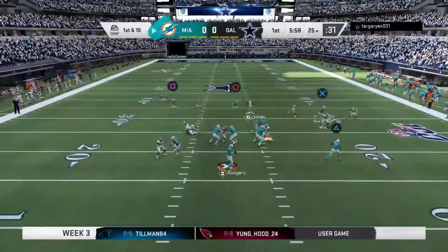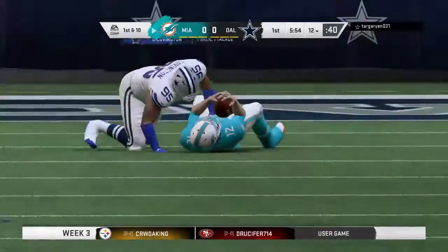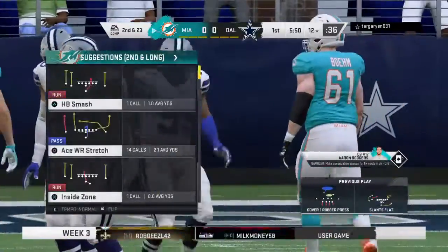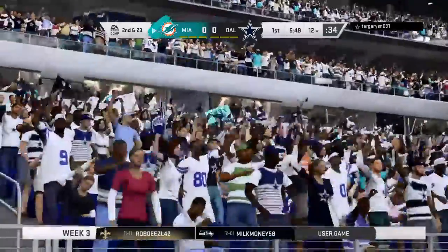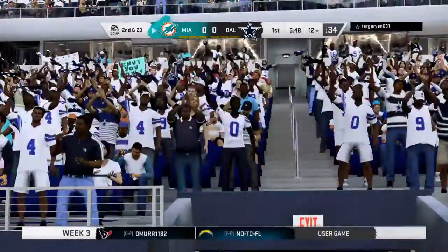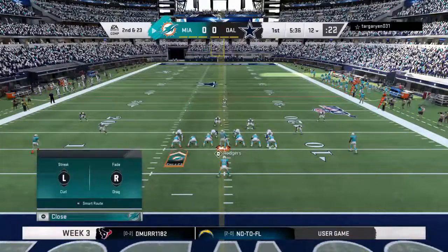On 1st and 10, here's Rodgers. And he will go down. A Cowboys sack. It's Christian Covington who notches the sack there. It may be cliche, but it is something that holds up over time, doesn't it? If you're the visitors, you don't want to let the crowd in the game early. Yeah, and that's exactly what they did there.